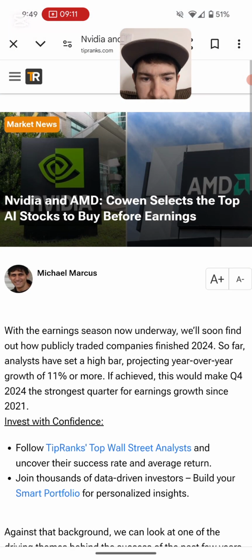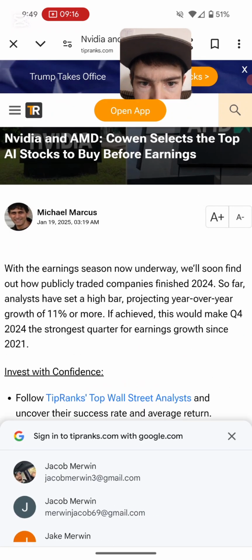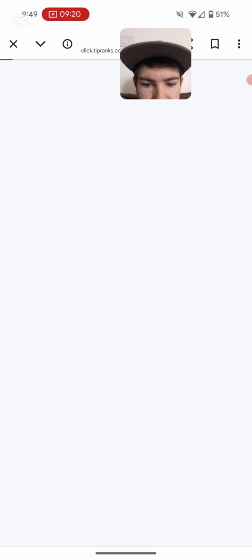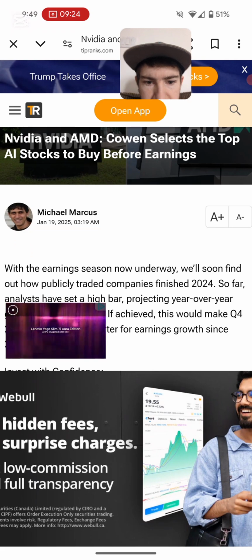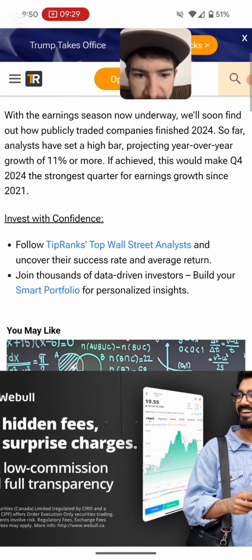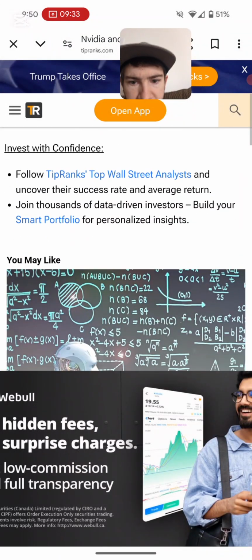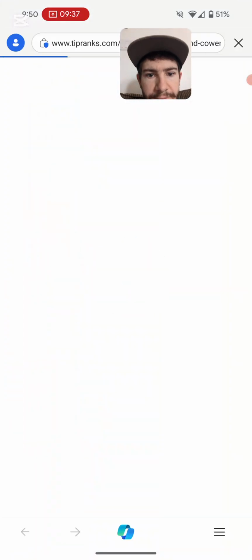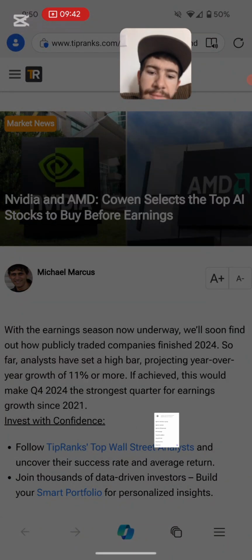Nvidia and AMD, well, with the... Okay, what the heck, man? What a bunch of distractions. I just want to read about stocks. And what's this thing about Webull? Now I can't even close? Holy. There we go. Microsoft Edge. Alright.